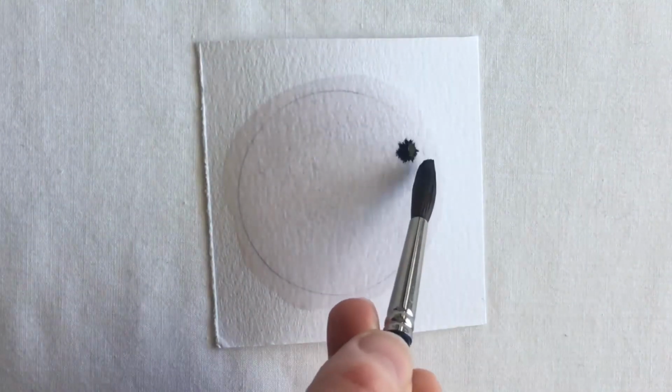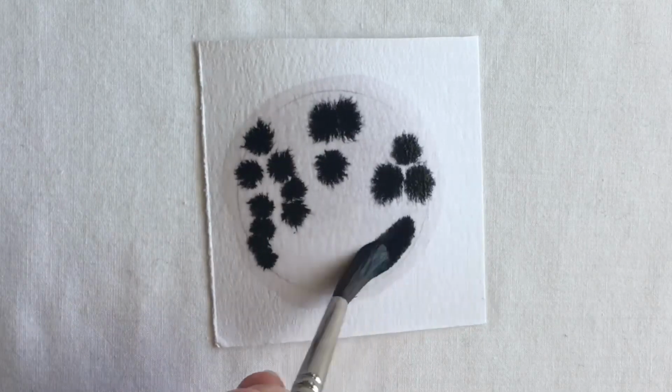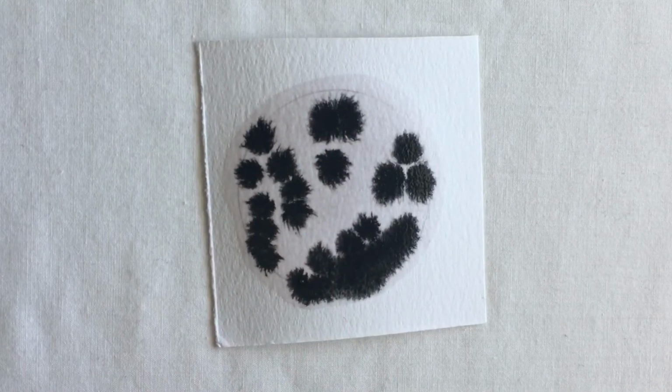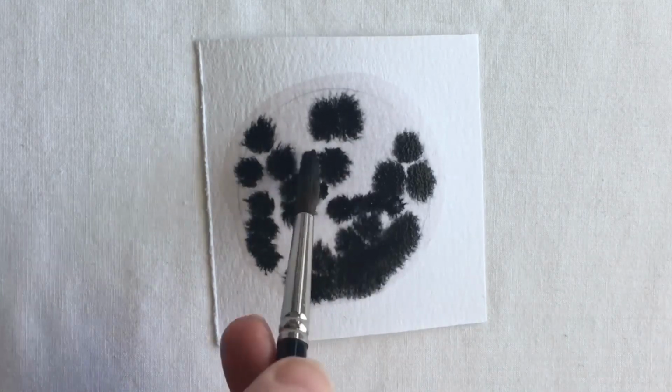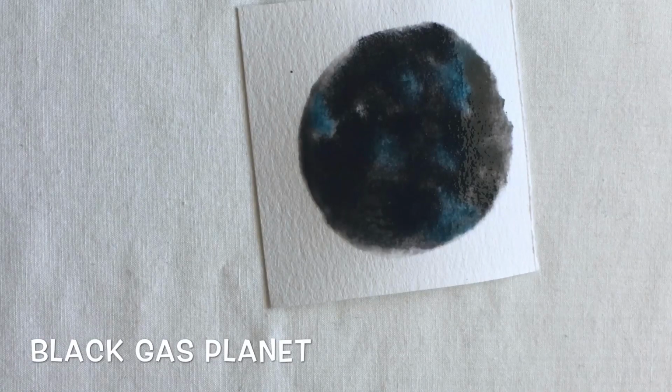So lots of paint, not as much water, so we get a really dark black here, just dabbing it in and letting it spread out to create that atmosphere. You can also add in other colors. I'm going to put in just a tiny bit of blue. So here we have our black gas planet.